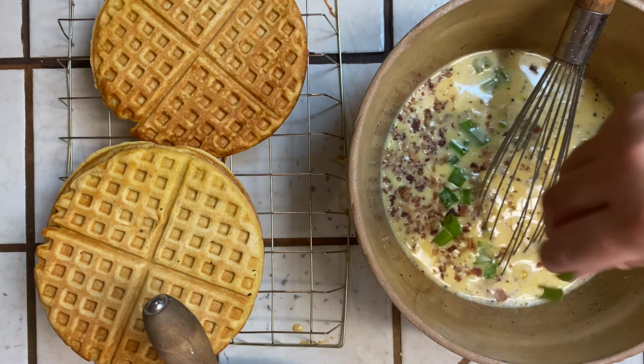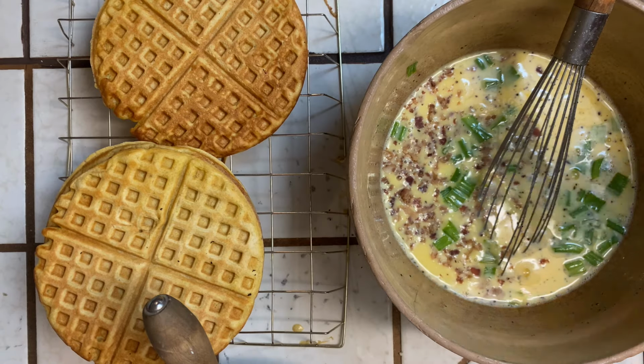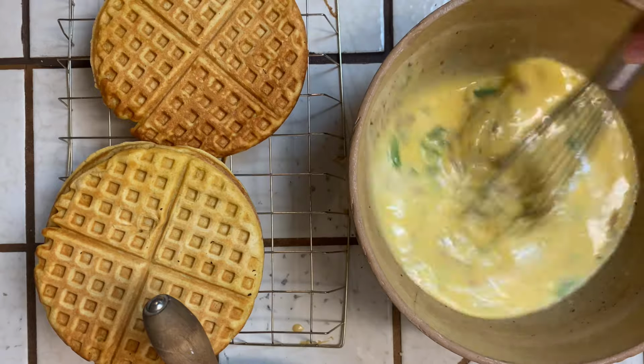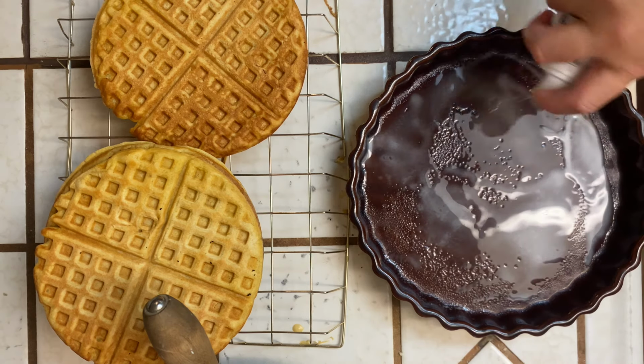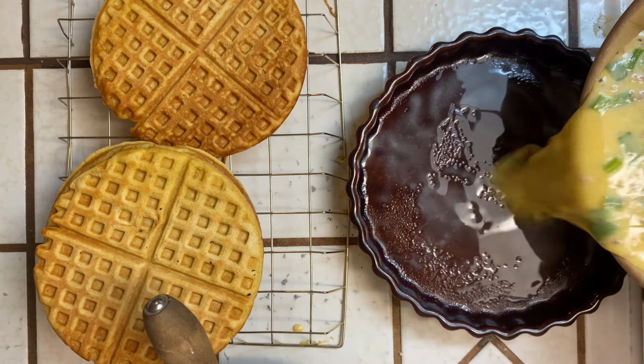I'm just spraying the pan with some avocado oil, and I did a whole bunch of bacon bits, of course, eggs, and green onions. Really simple, salt, pepper. And I'm just going to throw that in the oven for a little bit. And I'm still cooking the waffles.